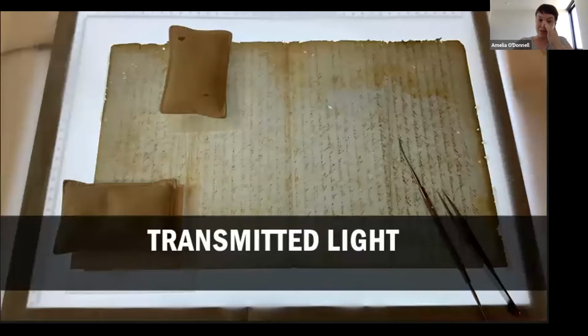So one of the techniques we use is transmitted light. That's just visible light that's directed through the object. I use it a lot on paper-based collections to make visible watermarks or patterns that might help me identify the type of paper and how it was manufactured. It's also helpful in making more visible textural inconsistencies like water damage or losses and repairs and tears.